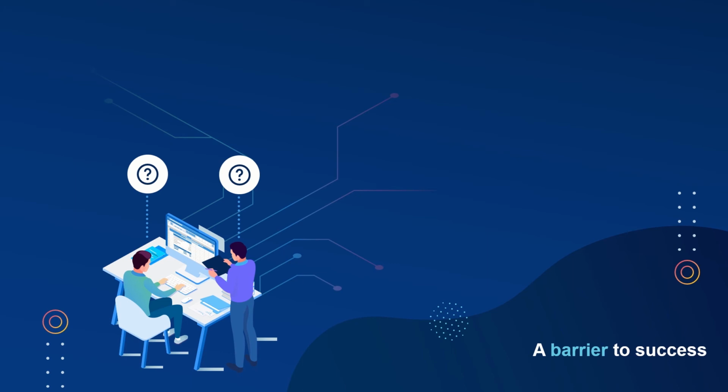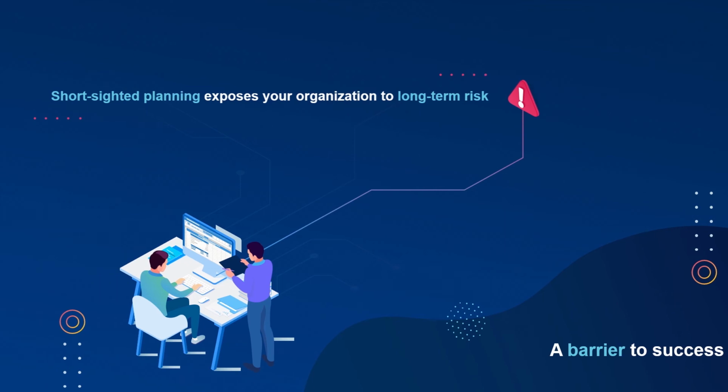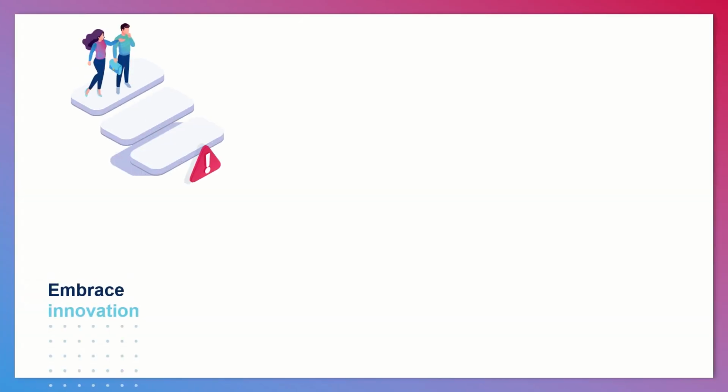With no clarity on the merits or shortcomings of any given path, many organizations survive on a reactive, short-sighted approach to planning that limits their ability to seize long-term opportunity and exposes them to avoidable risk. Are your planning processes limiting your business results? It's time to embrace innovation.